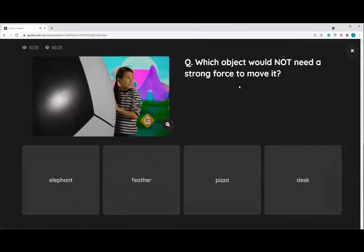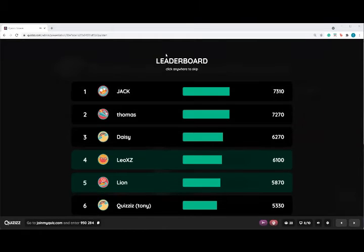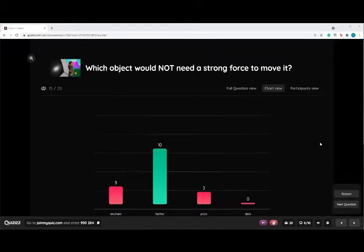Okay, which object would not need a strong force to move it? An elephant, a feather, a pizza, or a desk? Jack, Thomas, and Daisy are still there. Leo and Lion are now in fourth and fifth place. Good job, Leo and Lion, moving up that board.